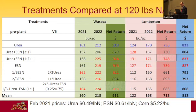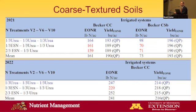And again, what I did is I simply put in red the values where we got better yields or better returns compared to the pre-plant urea application. And so again, just taking a quick look at those red numbers, there are a number of instances where there is a benefit. So again, dry conditions, maybe not the best situation to test these treatments, but even then, we're still seeing some benefits in there.